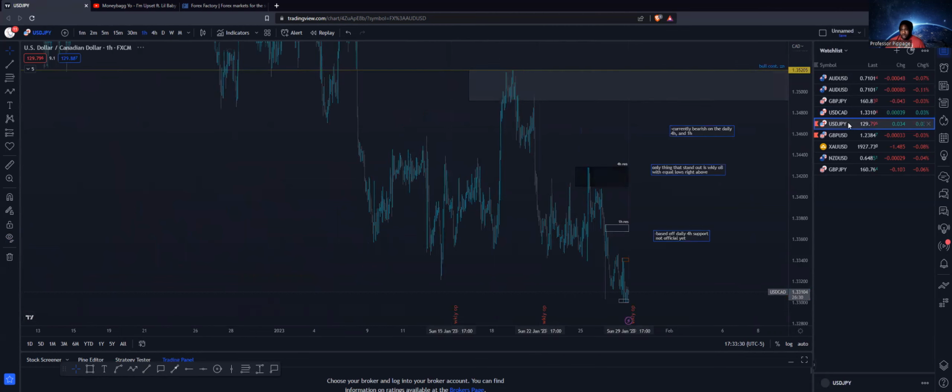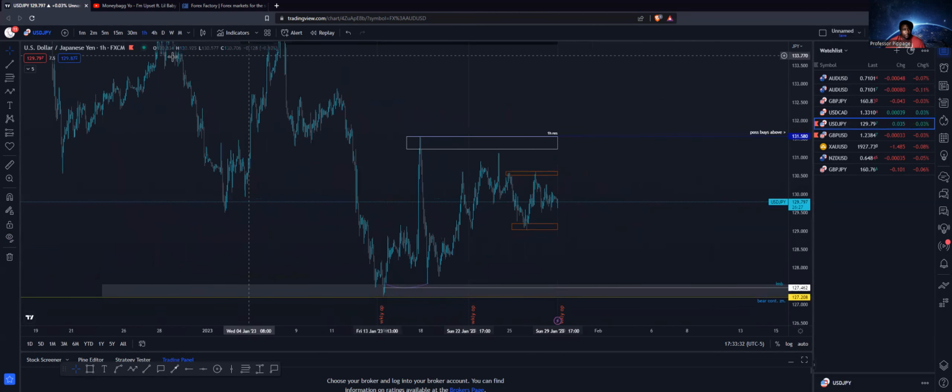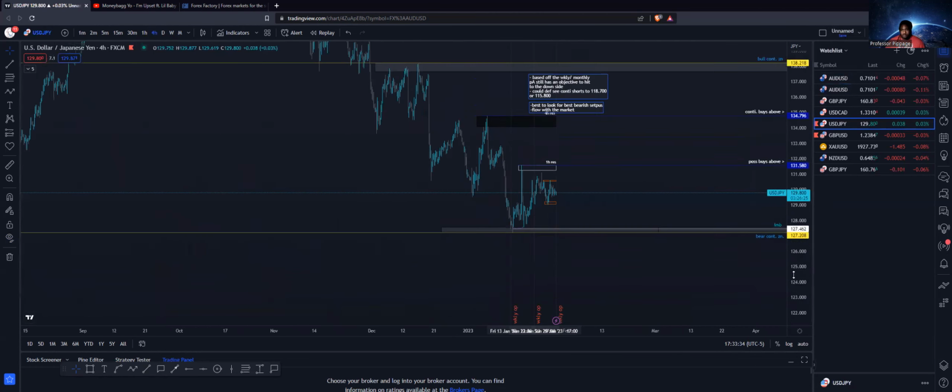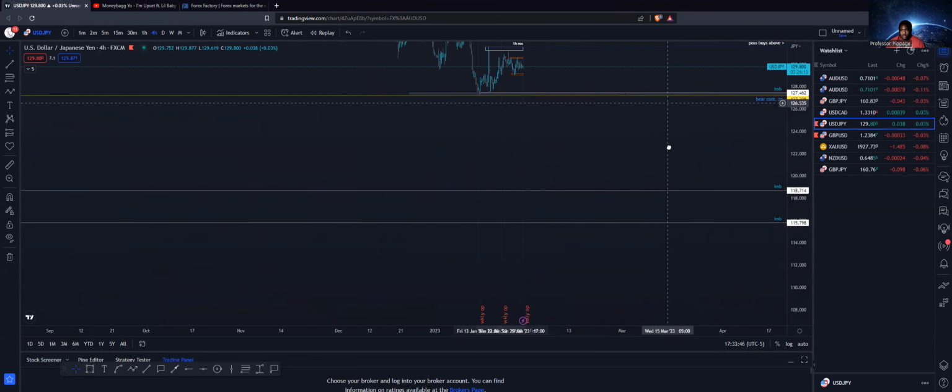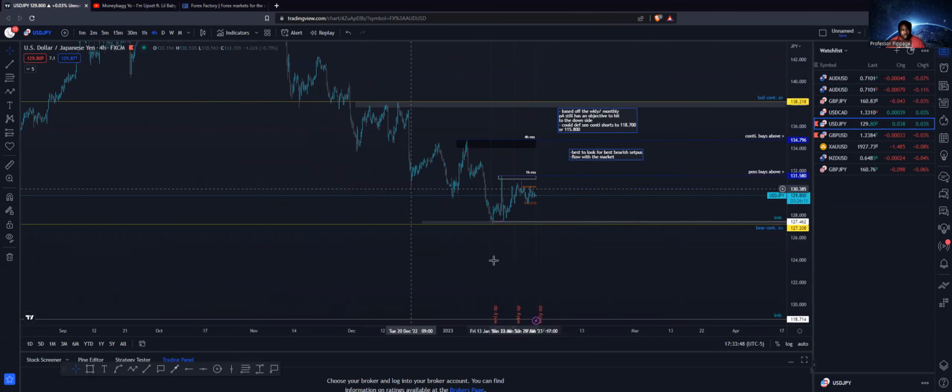USD CAD, see what UJ is hitting for. Based off the weekly slash monthly price action, still has a hit to the downside. Let me see, continuation shorts to 18. Wait on it. Okay, ultimately bearish on higher time frames, weekly, monthly, daily. Kind of stuck within a little range right here on the hourly, 15 minute. We could break below this area here, 129.056, and look for continuation shorts.